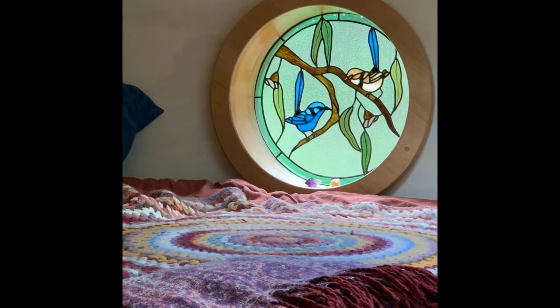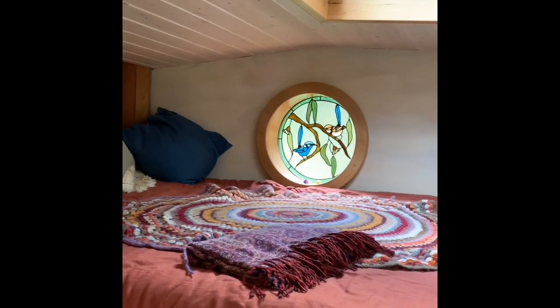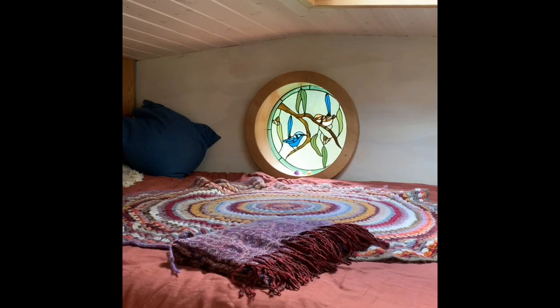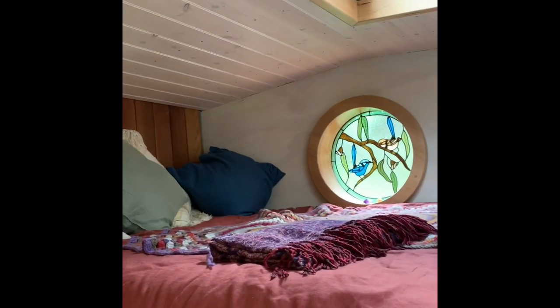The artist was really great working with me with the colours and sending me photos back and forth of the glass to find the right thing and make it work. I chose the gum branches and leaves because the house, having the corrugated iron on the outside, it's supposed to be a bit like the Australian bush shack. It's a glorified bush shack, you know. Yes, it lends itself gorgeously.